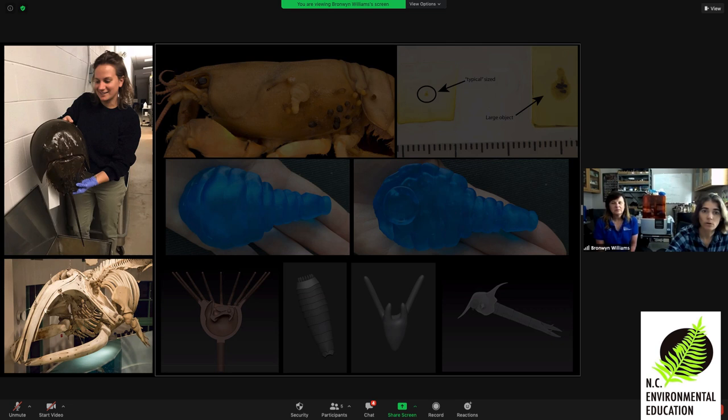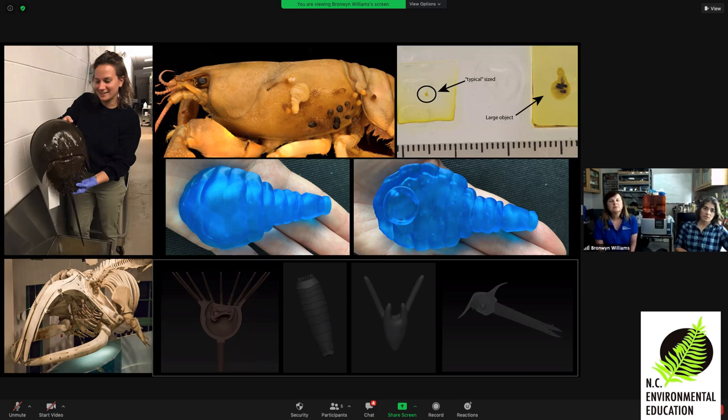So the flip side of things is taking something that's microscopic, in this case a crayfish worm, another organism that my lab works on. This is actually one of the larger crayfish worms in the world. It's about half a centimeter in length. And we've been able to blow this up to a size that you can actually see and handle. But we can take this even a step further.